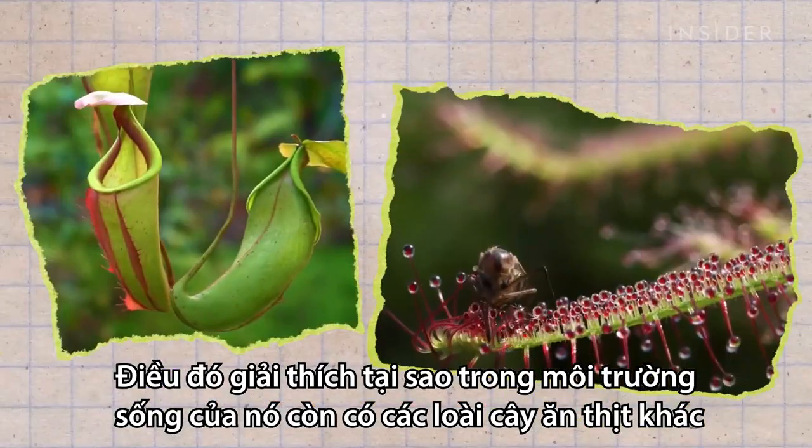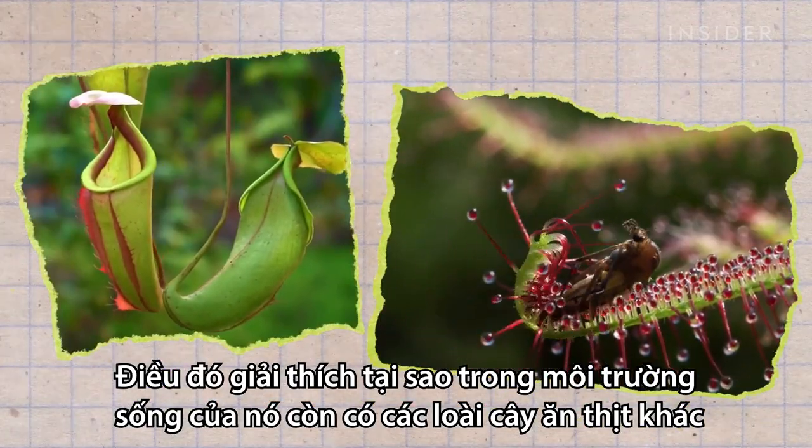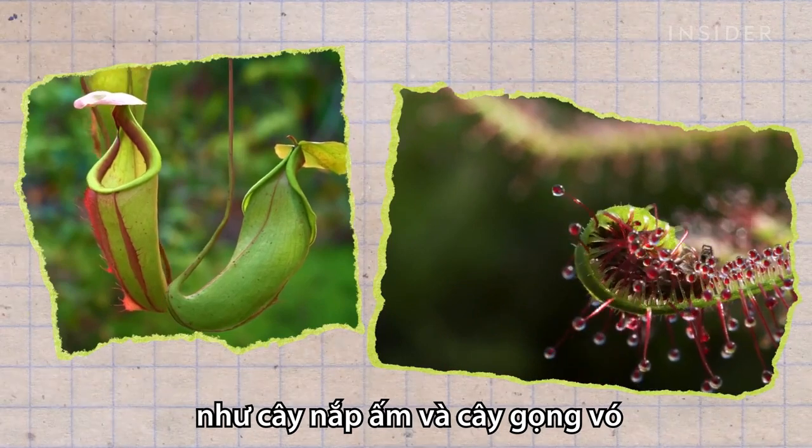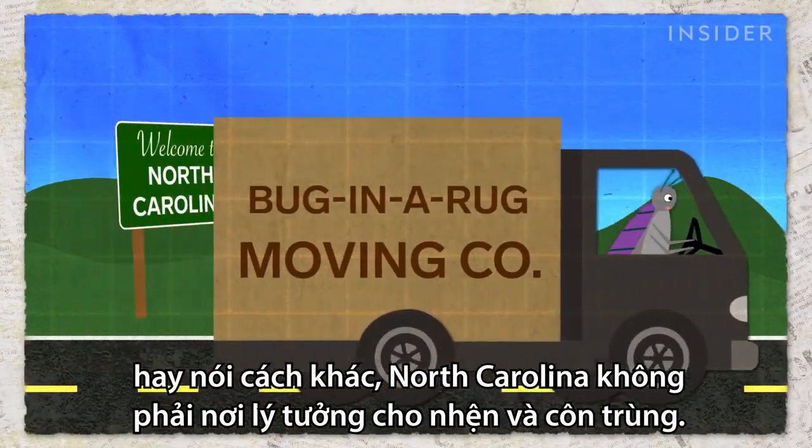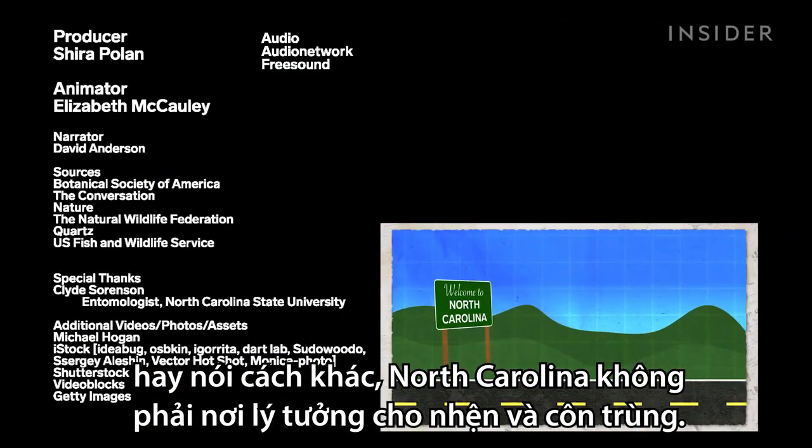That explains why it shares its home with other hungry carnivorous plants like pitcher plants and sundews, which could only mean one thing. North Carolina is not a fun place to be a bug.